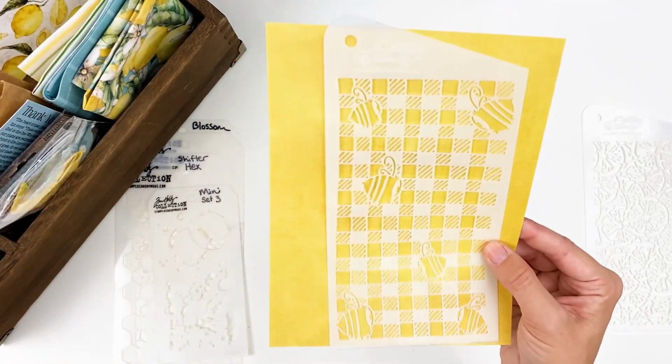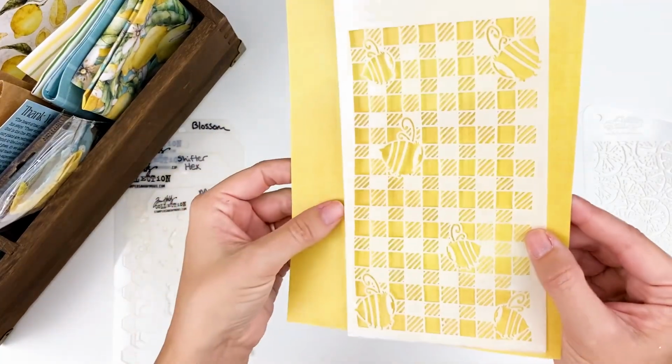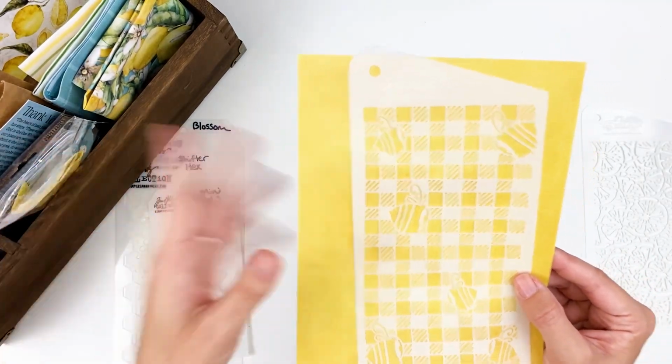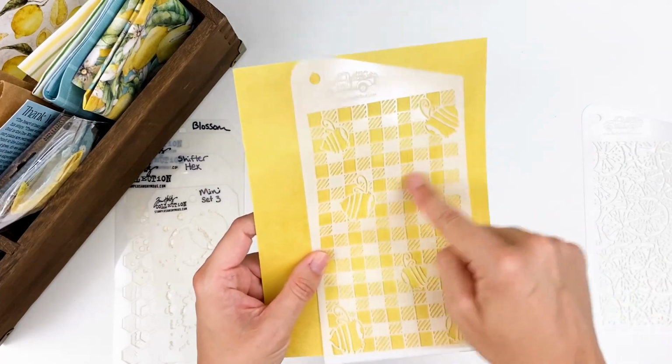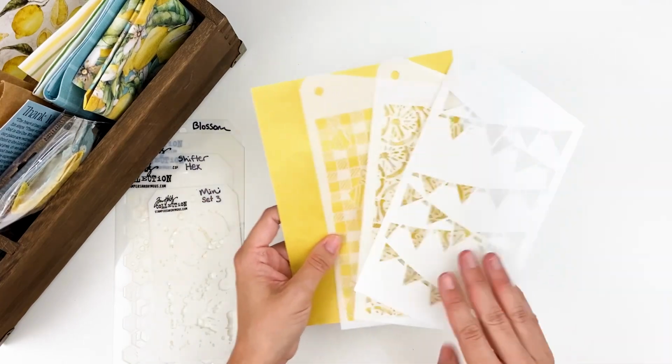I need to start writing the names on here. But it has this plaid and then these bees. Now the bees are definitely more like cartoon, kind of fun bees than the bees in the kit. But I could also just kind of use bits and pieces of this stencil as well if I wanted to. So I've got the 3 ByTheWell4God stencils.